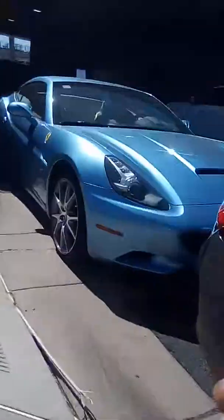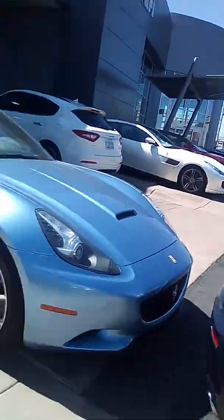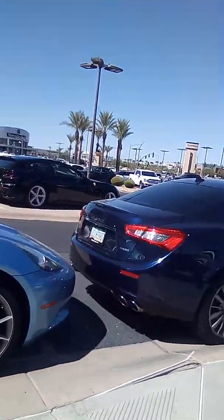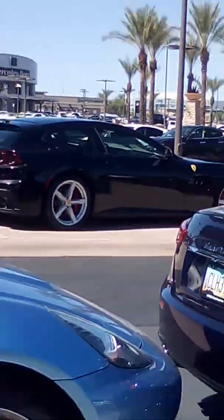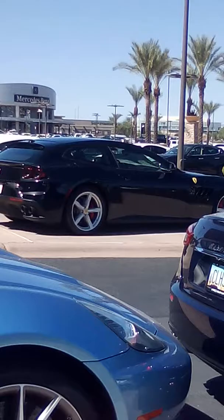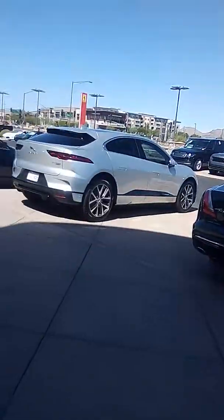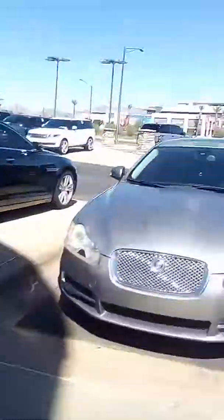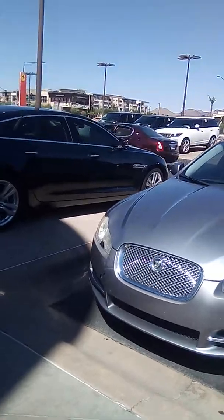Look at this. This Ferrari looks like a Porsche. And then look at that Ferrari SUV-ish. It's called a wagon. It's the closest we'll ever get to a Ferrari SUV. It's a wagon. I don't know. They're starting to stray a little. Rich people are starting. And then there's the Jags. Like this one, the back of this one looks like a Cadillac. Nice Maserati!